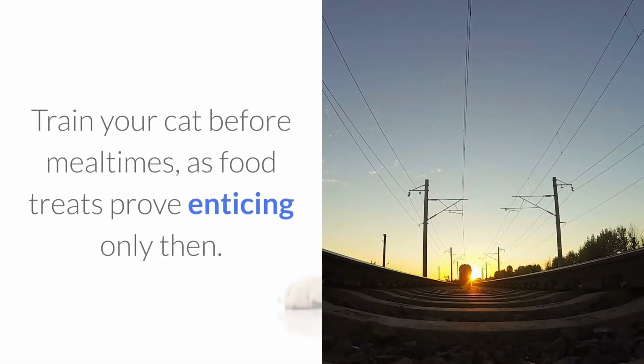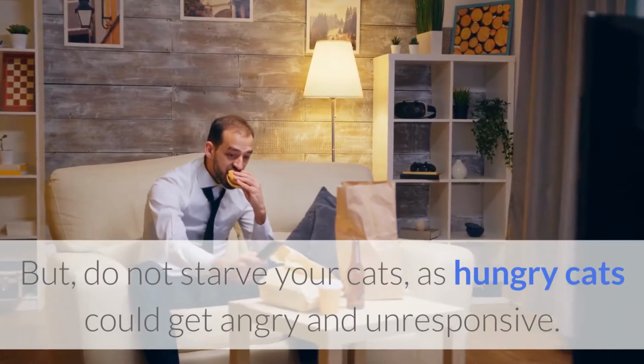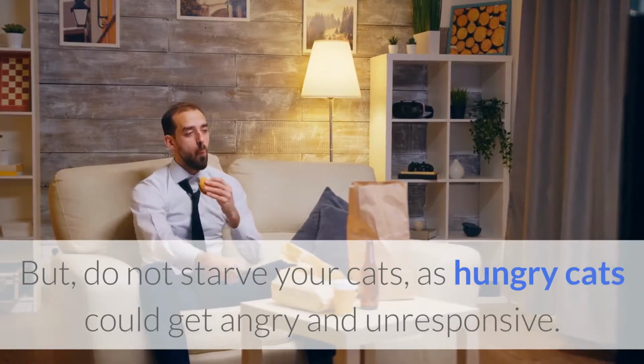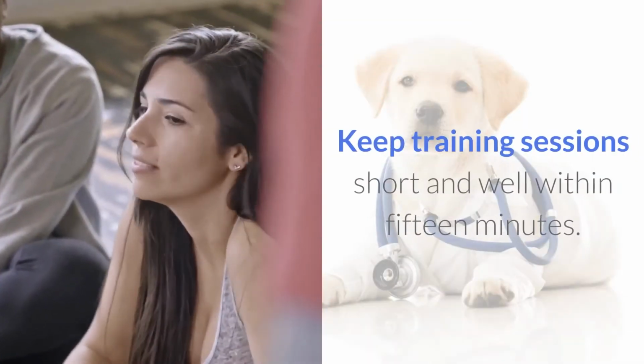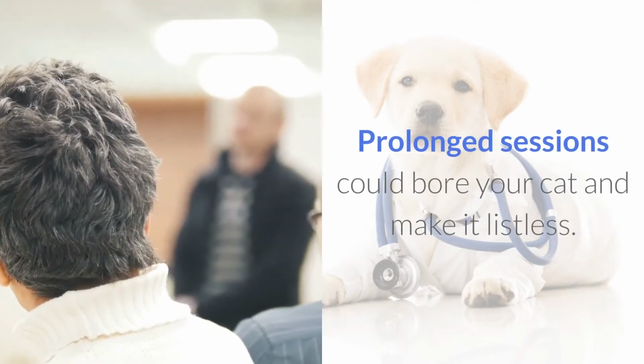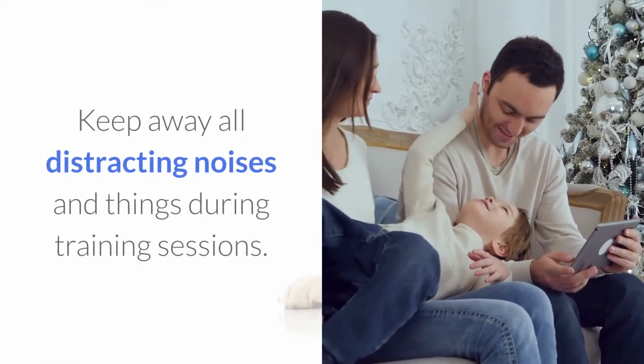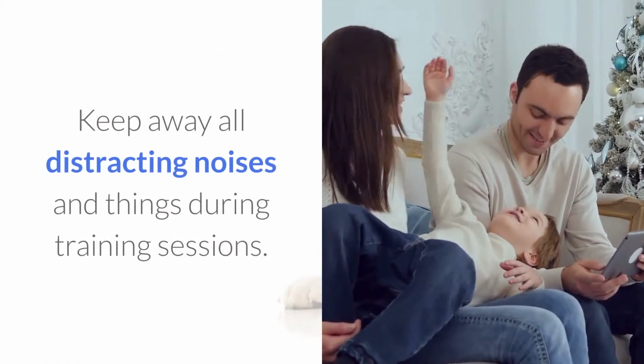Train your cat before mealtimes, as food treats prove enticing only then. But do not starve your cats, as hungry cats could get angry and unresponsive. Keep training sessions short and well within 15 minutes. Prolonged sessions could bore your cat and make it listless. Keep away all distracting noises and things during training sessions.